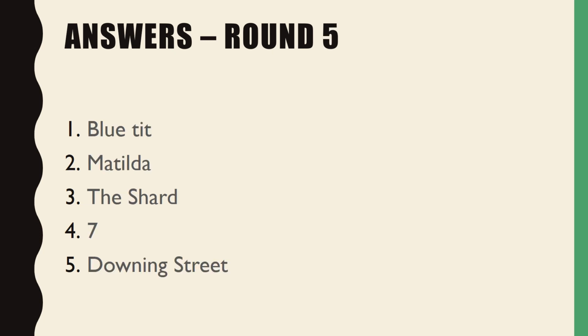And round five, finally, the picture of the bird. That bird was a blue tit. Matilda is where you would find Mrs. Trunchbull. Many of you will have seen the film if you haven't read the book. Both are brilliant. Number three, the tallest building in the UK is in London and it's called The Shard.